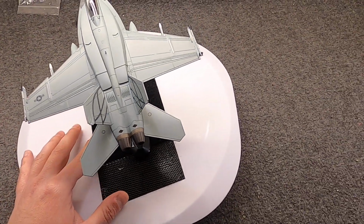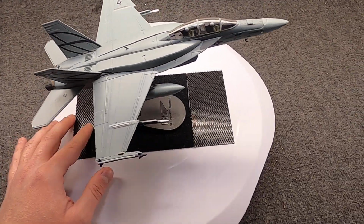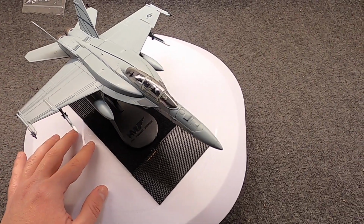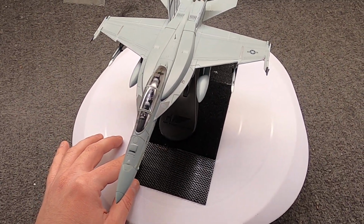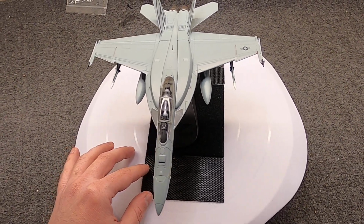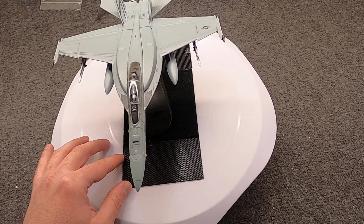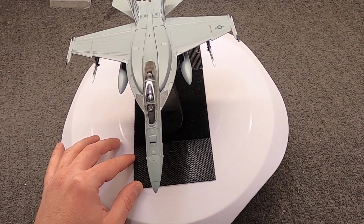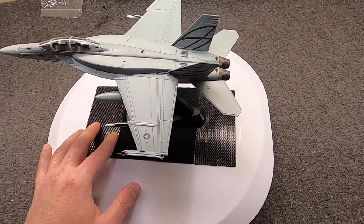This is a recent release, and kind of an interesting one. It's neat, I think. I've had it on order for a while. Meet the Boeing F/A-18F Advanced Super Hornet, or ASH. And it's pretty much what it says on the tin.